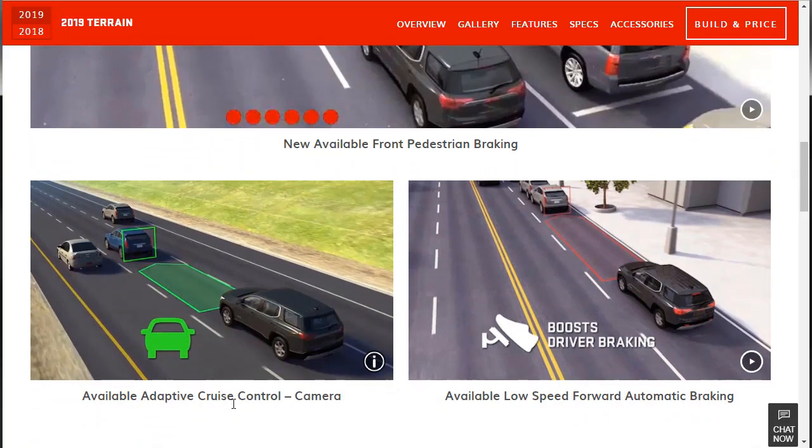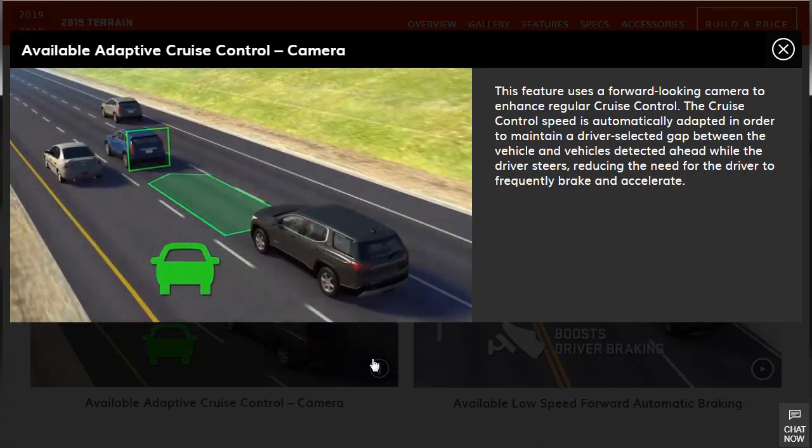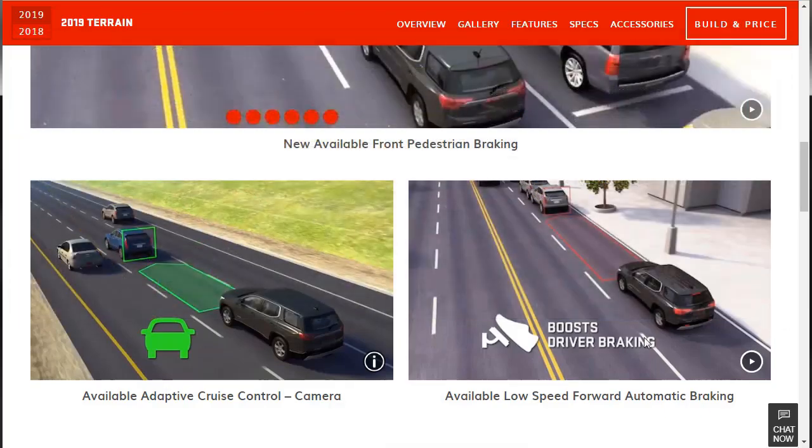There's also an available adaptive cruise control. We can hit the information button on that one. Let's do that. It says, this feature uses a forward-looking camera to enhance regular cruise control. The cruise control speed is automatically adapted in order to maintain a driver-selected gap between a vehicle and vehicles detected ahead while the driver steers, reducing the need for the driver to frequently brake and accelerate. So that's the available adaptive cruise control camera right there. Then you've got the available low-speed forward automatic braking with boost.